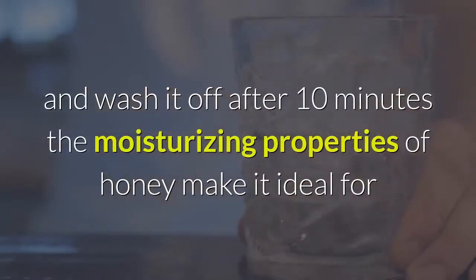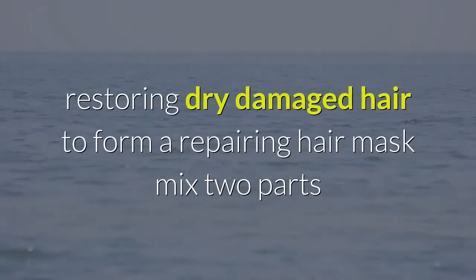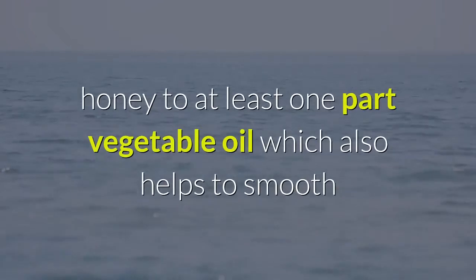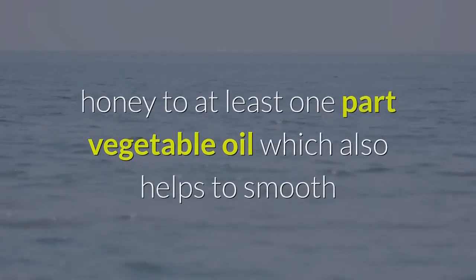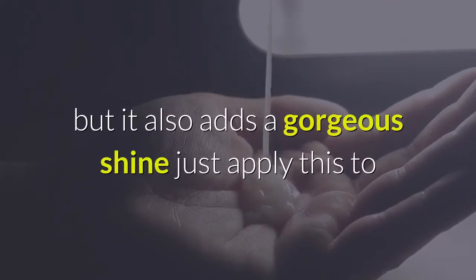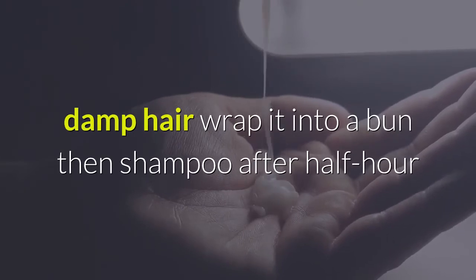The moisturizing properties of honey make it ideal for restoring dry, damaged hair. To form a repairing hair mask, mix 2 parts honey to at least 1 part vegetable oil, which also helps to smooth and condition the hair. This mask won't only leave your hair soft, but it also adds a gorgeous shine. Just apply this to damp hair, wrap it into a bun, then shampoo after half an hour.